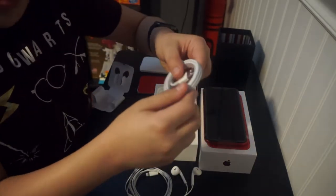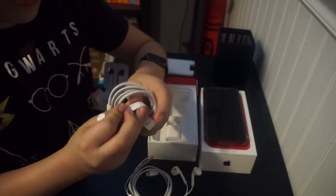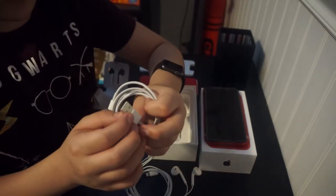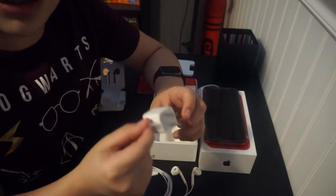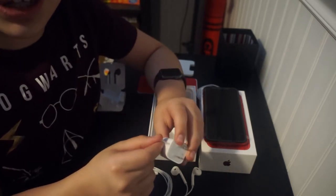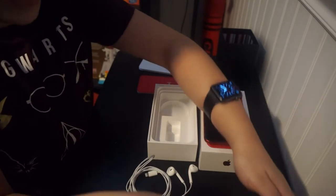you got your power cable. Trying to remove this part of this cable from the USB part. What a really nice cable. And the 5-watt power adapter, which in my opinion, they should start including the 18-watt fast charger like in the iPhone 11 Pro, because many phones are now capable of 18-watt fast charging. But oh well. Anyways, we'll throw this aside. And now for the iPhone 11.